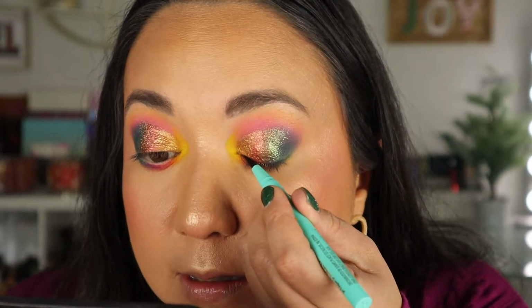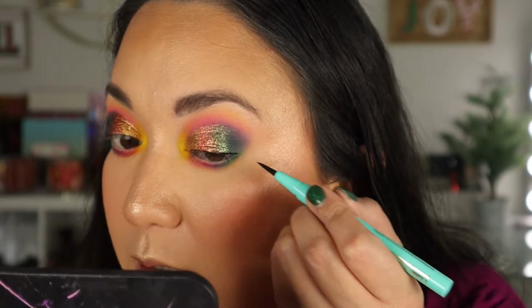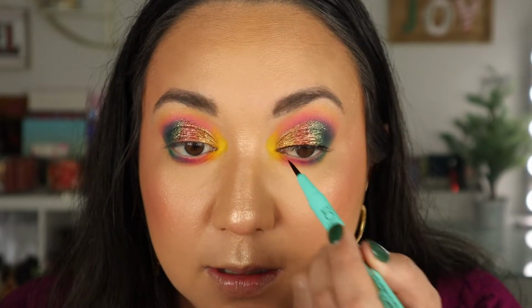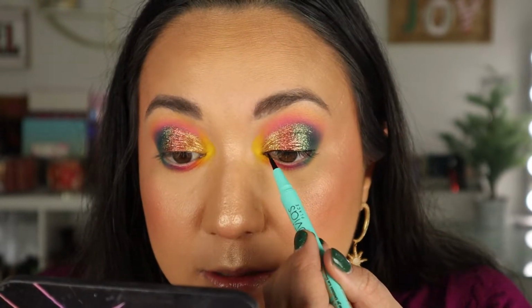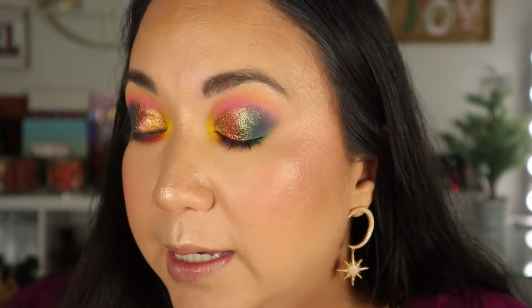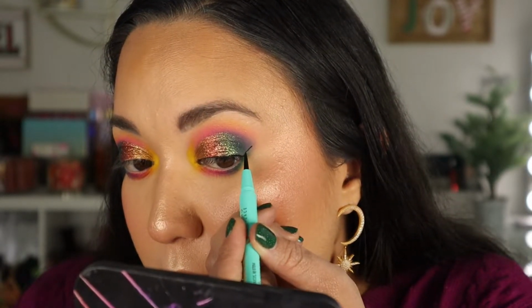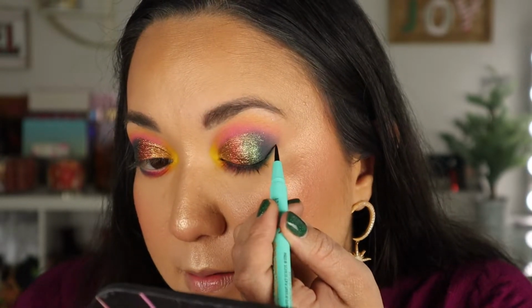So let's see. It goes on really easily. But it almost seems like it's too thin, that it might be one of those kind that can easily bleed on the lid, because there's just so much product on the actual felt tip. So hopefully this doesn't mess up my eyes. Let's see.